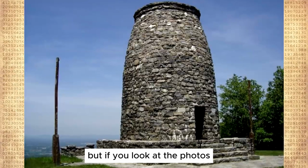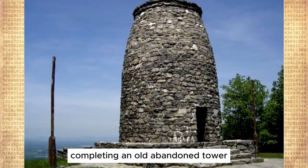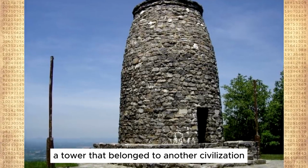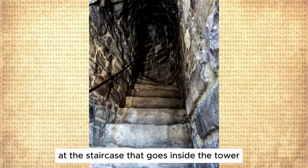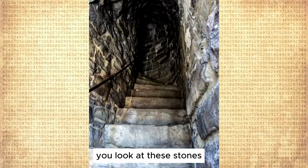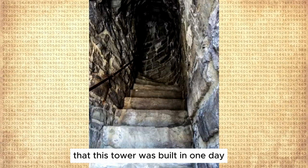But if you look at the photos, it seems that the residents of the city were completing an old abandoned tower, a tower that belonged to another civilization. Here's a look at the staircase that goes inside the tower. You look at these stones, and somehow it's hard to believe that this tower was built in one day.